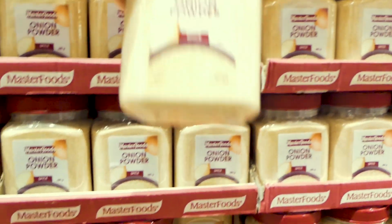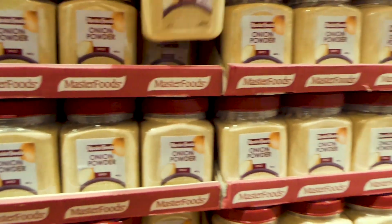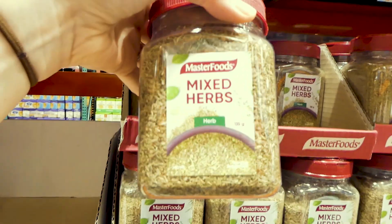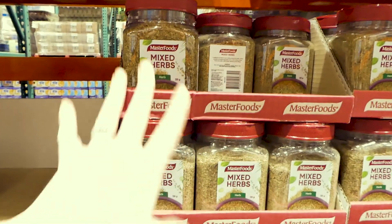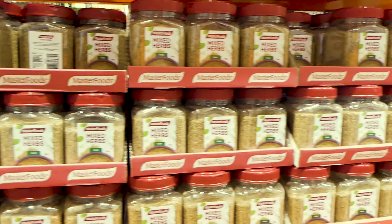It's much cheaper here. This is 480 grams for $11. There's the mixed herbs. We get this one. It's 135 grams for $5.80. I use this in like the keto pizza crust, like the fathead dough, as well as if I make a pasta sauce or anything from scratch.